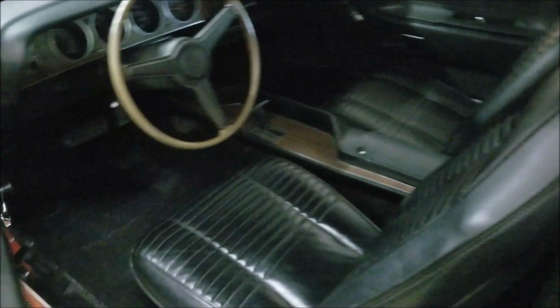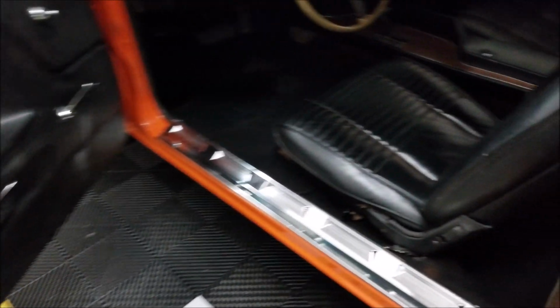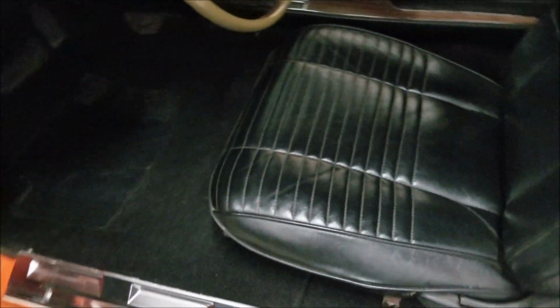Slip around over here to the driver's side. Let's check out the interior of this. Factory buzzer still works. Door cards all appear to be factory. Carpeting, decent shape. Vinyl seats.